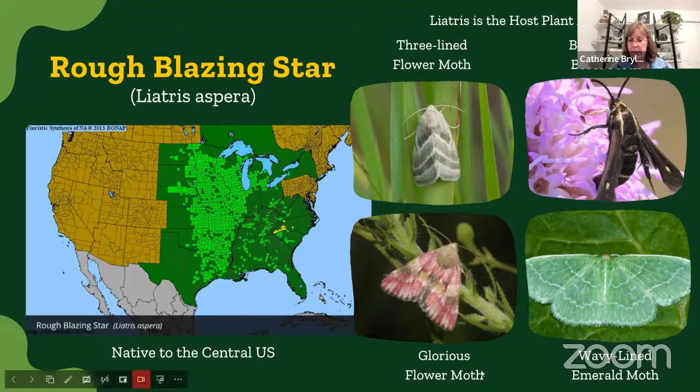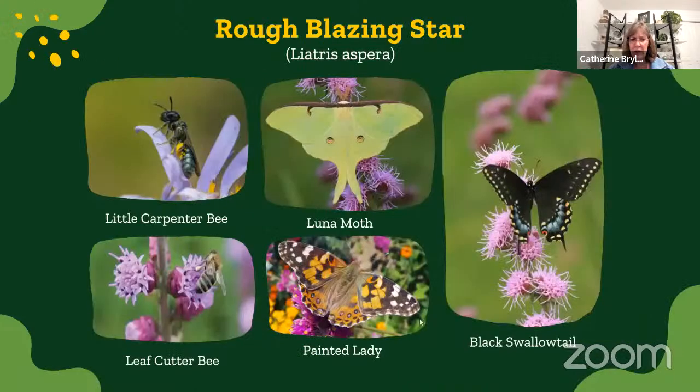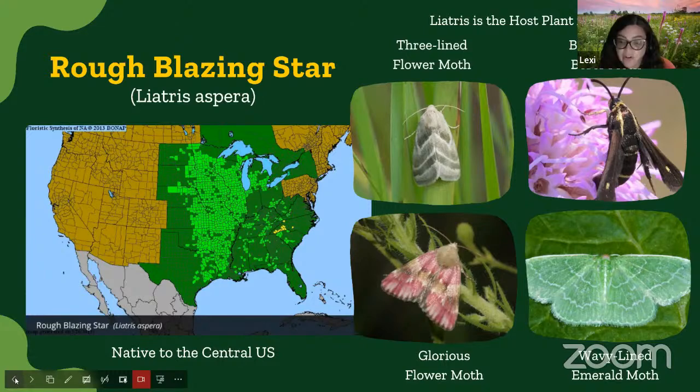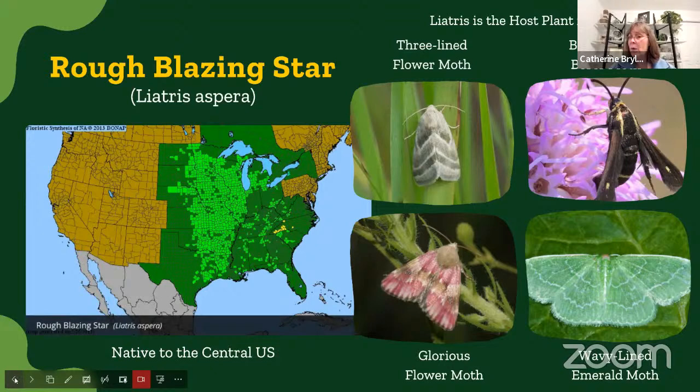I can't read this one because of a little patch on my computer screen, because I'm sharing my screen, Lexi. What is that first word? The glorious flower moth, I think, because it's pink and so beautiful. We have the blazing star borer moth, and we have that wavy-lined emerald moth, which we saw a few slides earlier, that obviously has more than one native host plant.